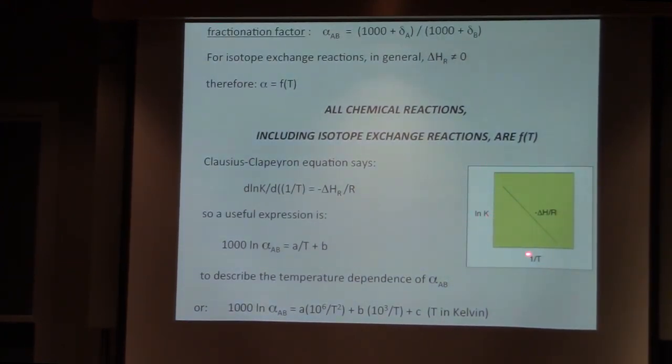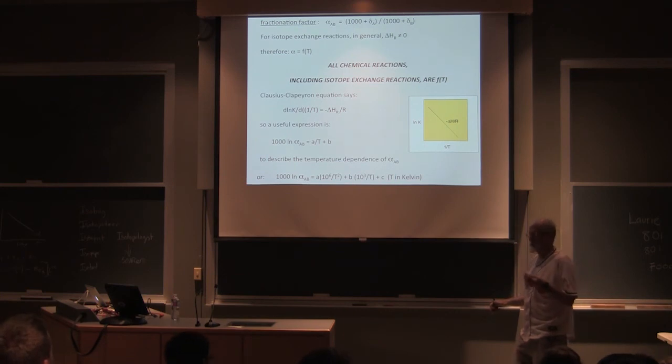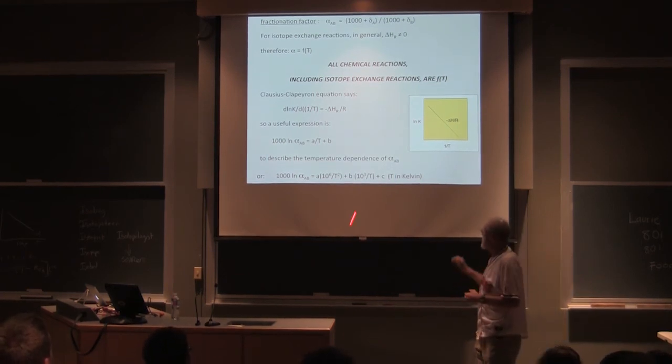The natural log of K over 1 over T is a straight line with a slope of minus delta H over R. And that means that our equilibrium constant has this kind of form. This is the instantaneous slope. Over a large temperature range, and I mean large like 300 degrees Celsius, this actually is a very slight curve, but the instantaneous tangent to the line is minus delta H over R at any point. So we have this heat capacity equation, or a form of it, that describes the temperature dependence. So all equilibrium isotope exchange reactions, and again, I'm emphasizing equilibrium exchange reactions, have this form.